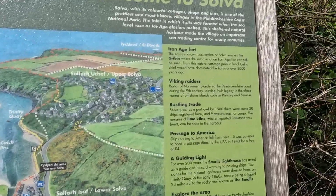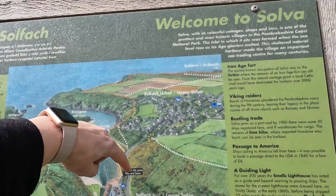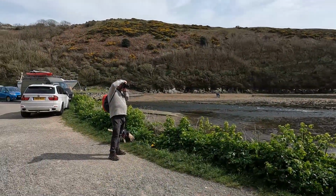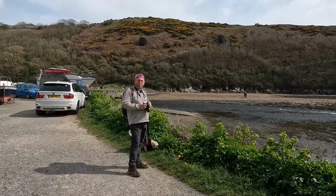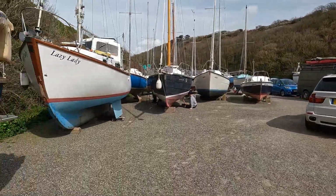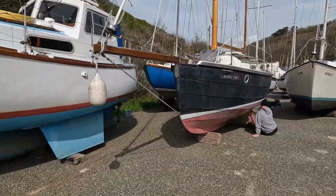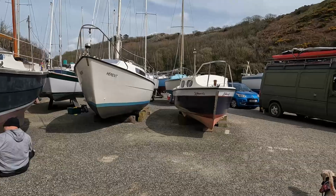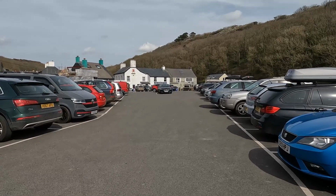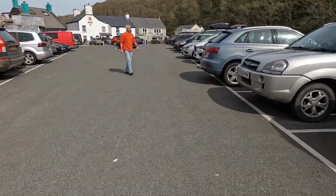So yeah, we walked, I don't know, I think from here, round, something like that, and back down there. With David Bailey up. What was that? I said, he's old David Bailey. Lazy lady. Oh, that could be my boat. And here is the Harbour Inn. Come on, Lottie, I'm getting a bit thirsty. Just shape up. Come on, Lottie, this way.